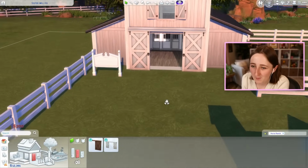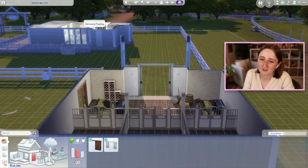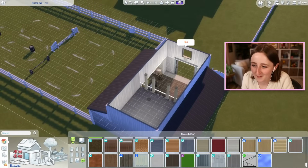I'm just gonna use the medium wall height one. It's technically clipping. It's like floating above the wall, but don't look at that, okay? Just don't look at that. Ignore that, it's fine. It doesn't matter. We like that it's clipping, okay? I like it. I'll use the same wallpaper everywhere inside as well.